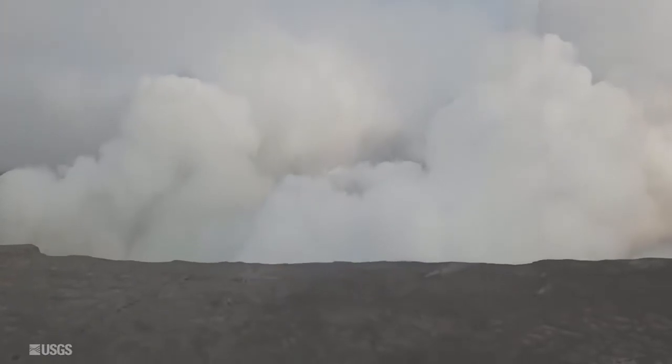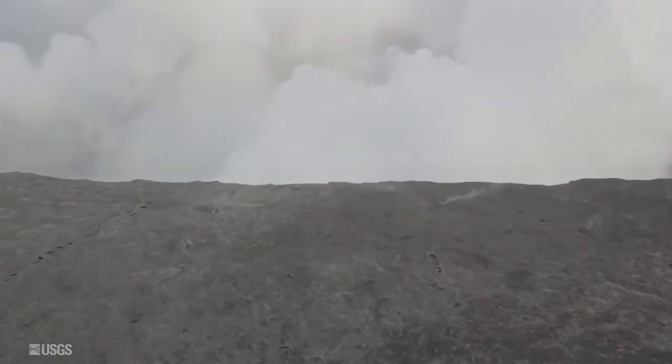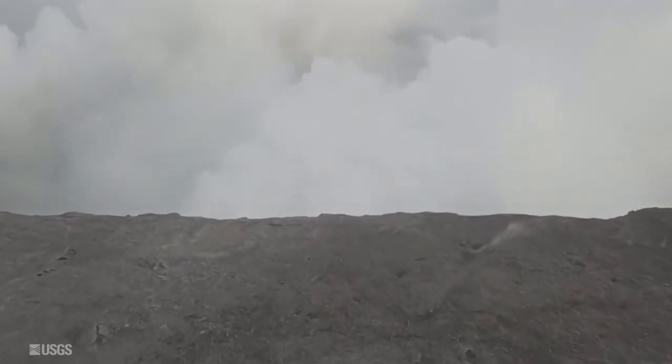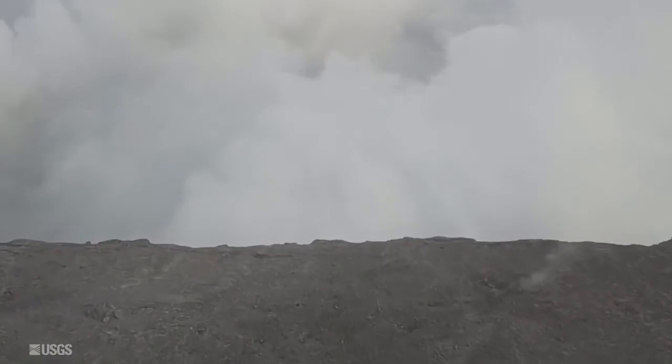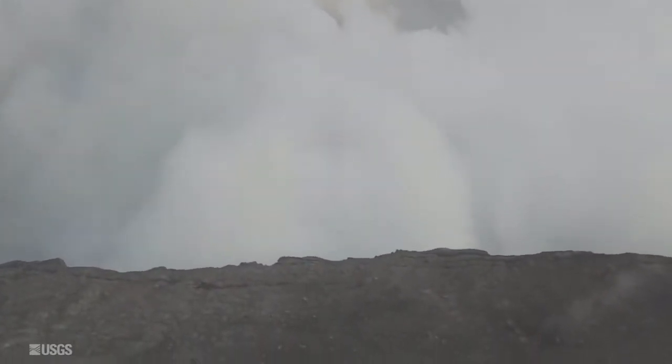And I said there was one more thing I had to share. The temporary flight restriction has been extended to August 31st. So there is still a TFR above the summit to 30,000 feet above ground level, extending out a 5 nautical mile radius. That's all I have.